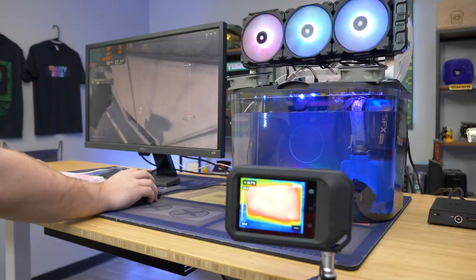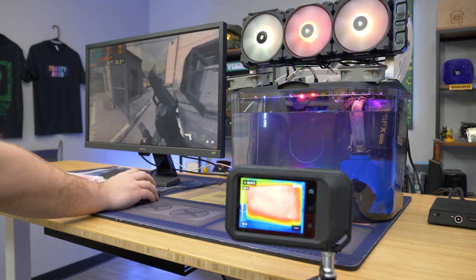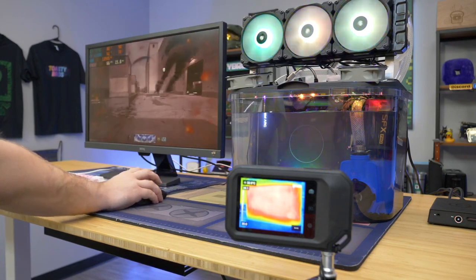Crawl away, crawl away. So it looks like the oil, we're at 32.7, and I think we've hit a max of about 34. So we've gone up about a degree.